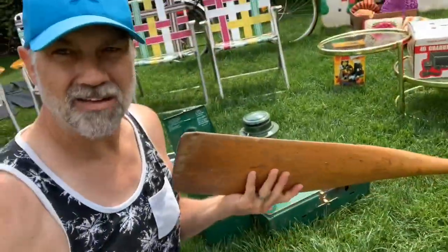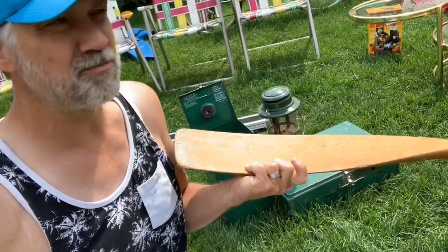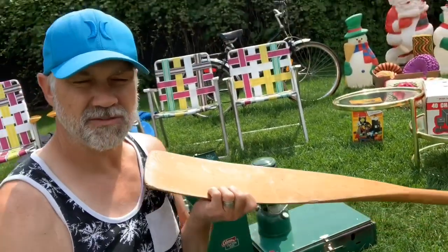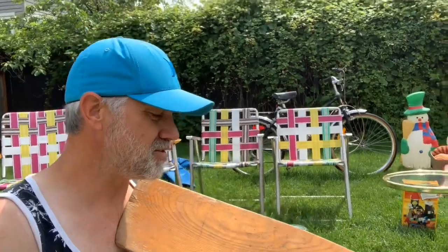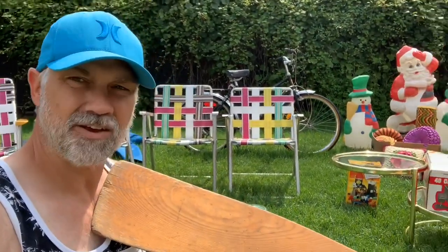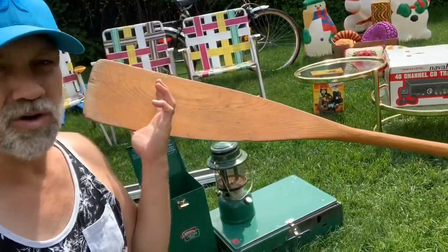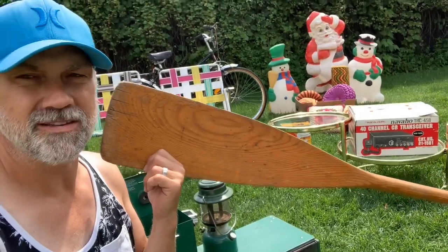I bought this for 10 bucks. 10 bucks. I almost missed it. It was just under a pile of other garden, outdoor type stuff, tools and, you know, rakes and stuff like that. So I almost missed it, but thank goodness I didn't, because it's super cool.